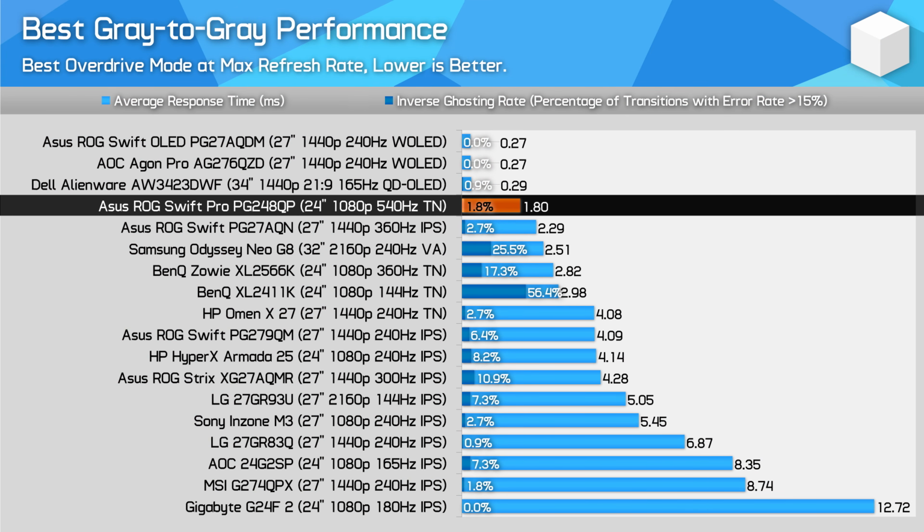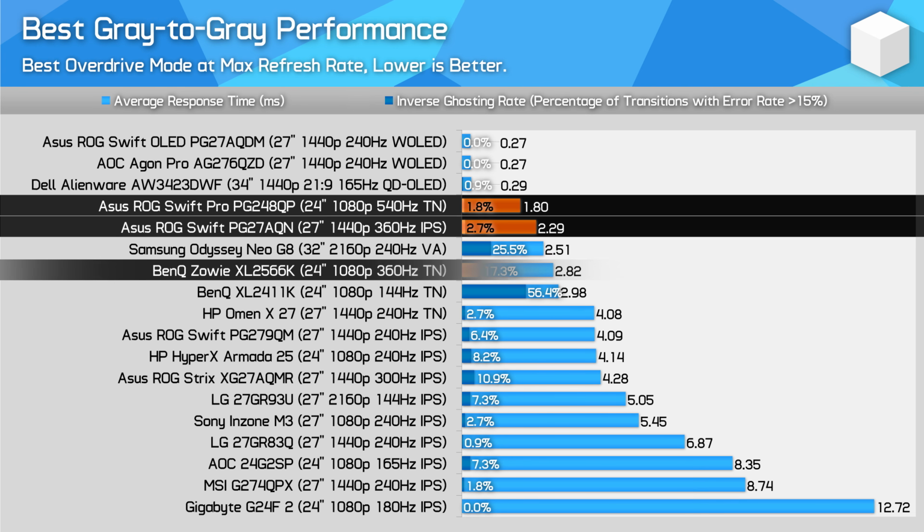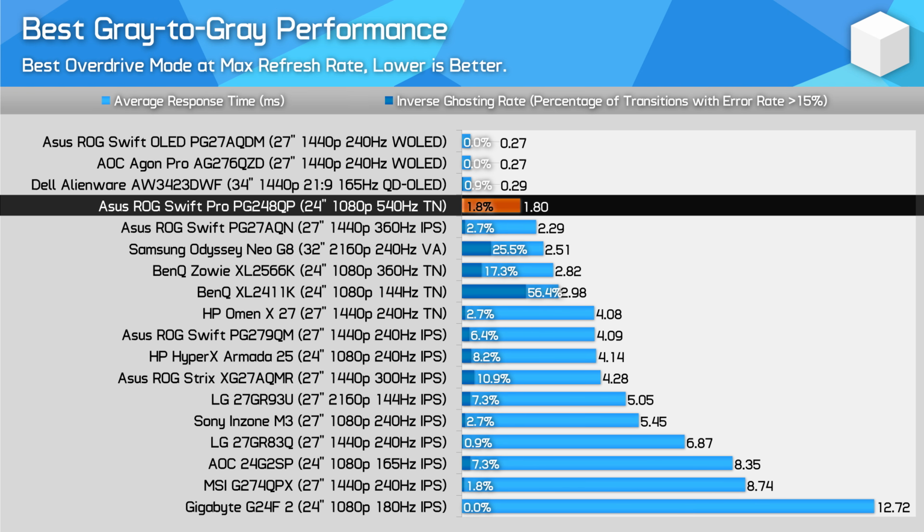Compared to other monitors, the PG248QP is the fastest LCD that I've tested to this point. It's 0.5 milliseconds faster than the PG27AQN at its highest refresh rate, and over 50% faster than the XL2566K at a lower level of overshoot, confirming Asus claims about an approximately 50% more responsive experience than traditional TN panels. And these are some of the fastest monitors going around.